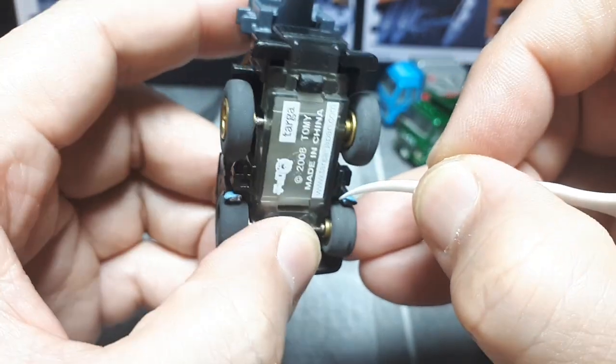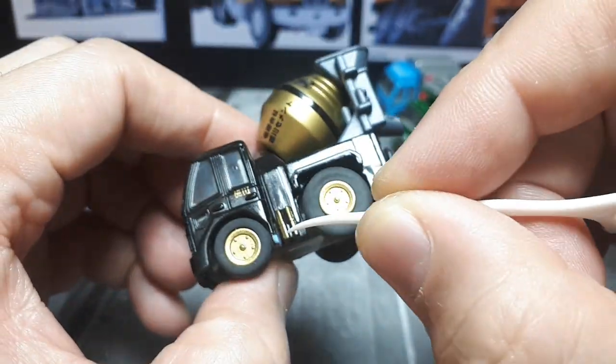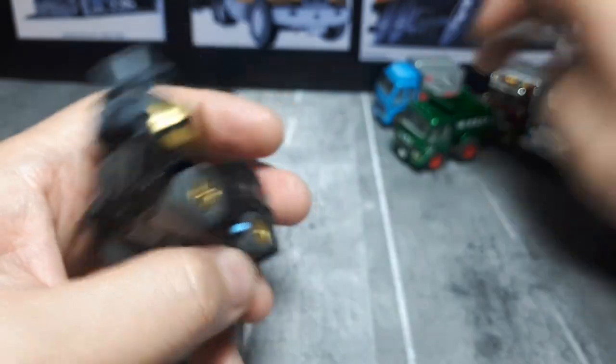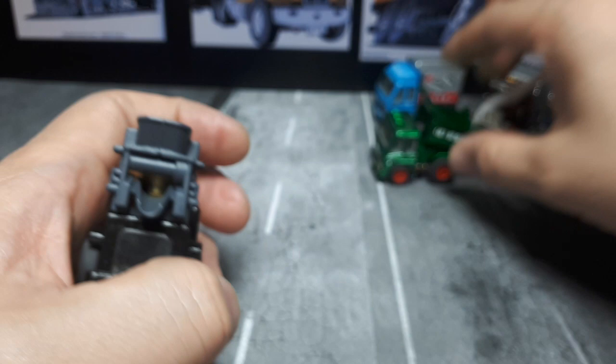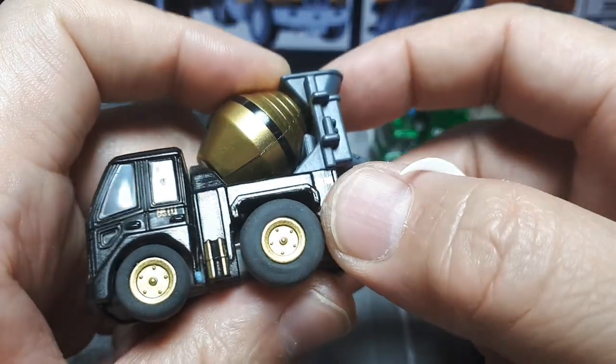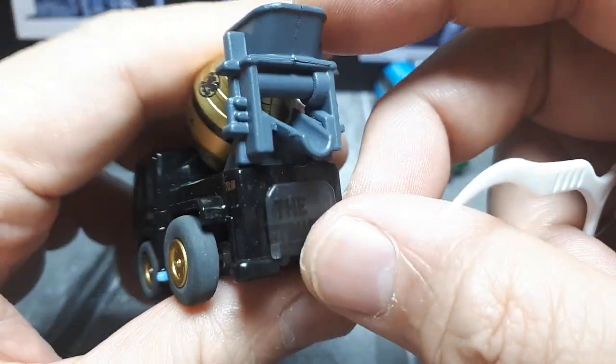Oh, why? I didn't even notice that before. There's a blue mud guard there. Is it in here? Oh yeah, look at that. There's a blue mud guard on that one as well. So that's a nice unexpected detail. Totally unnecessary, but they did it.